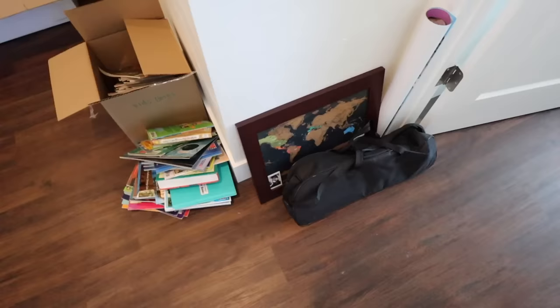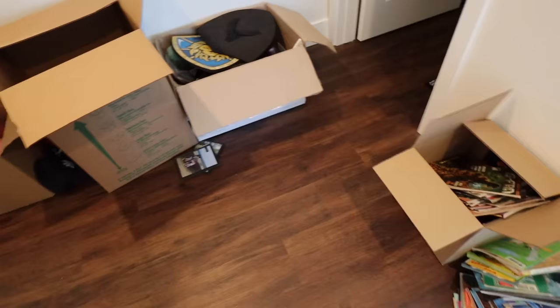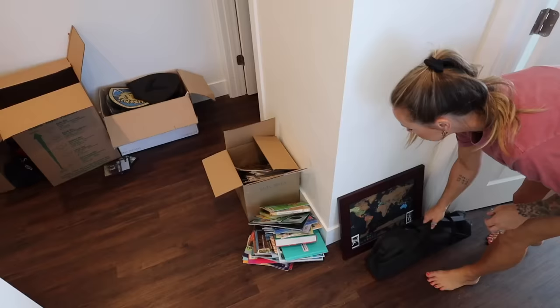Looking at upstairs in the hallway. I want to get all these boxes unpacked, get everything put into the kids' rooms, at least into their rooms, and then later this week I can organize everything. I just want to get this hallway cleared out today because I've had enough of these boxes up here. So we're gonna do that now.